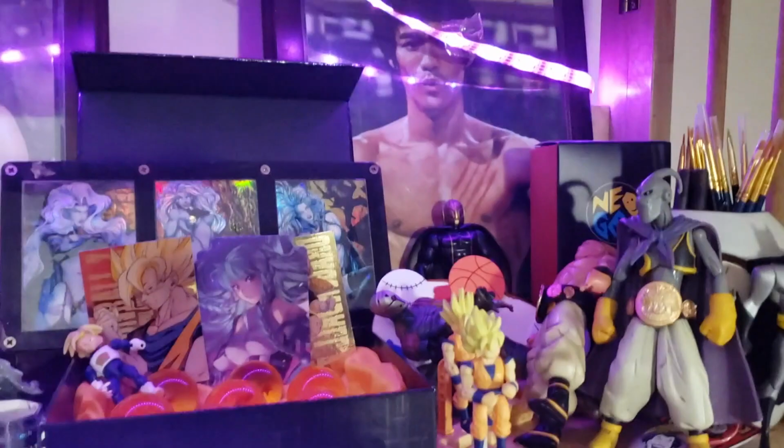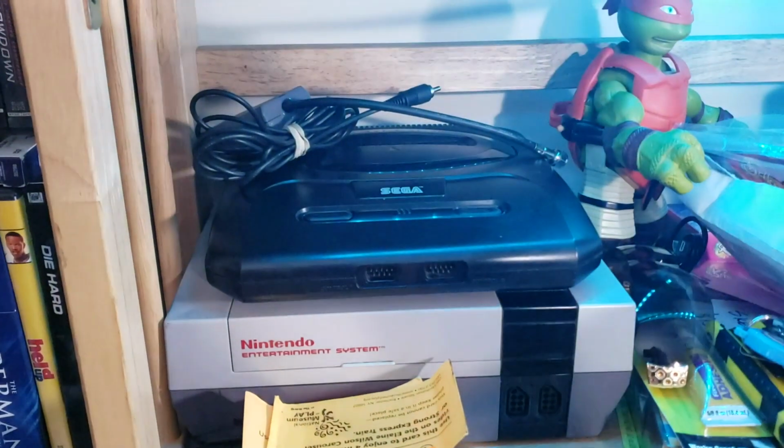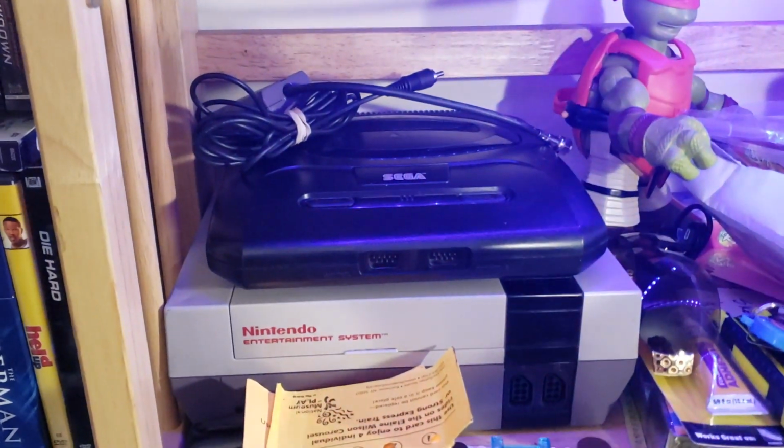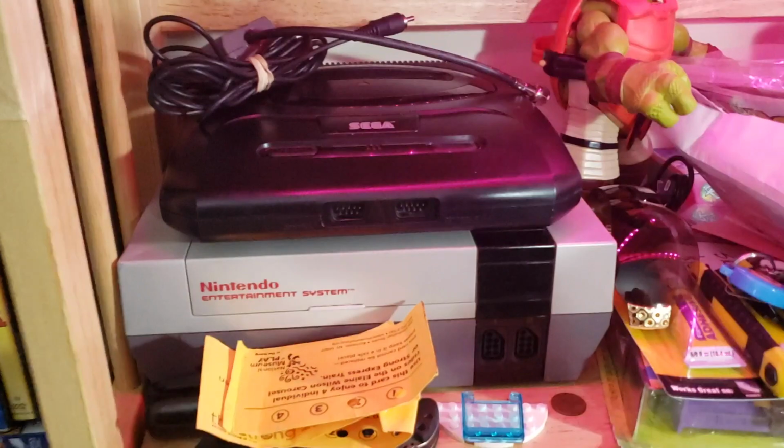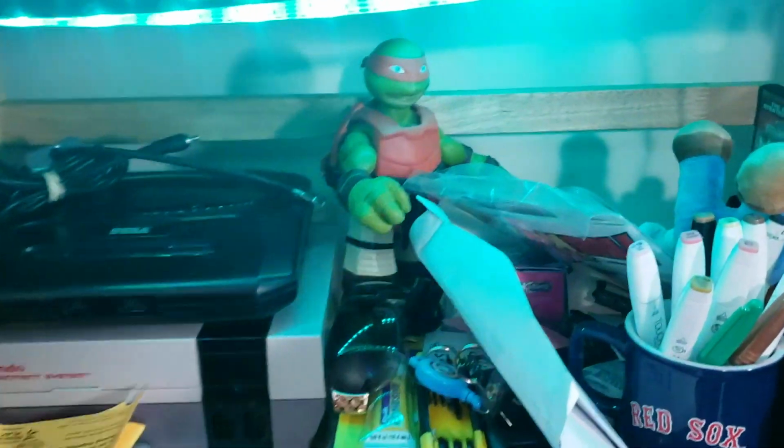Alright, dropping a level here. This is where things get messy. So I'm selling this Genesis and this top loader, or not top loader, toaster. Because I got the Retron, I really didn't see a need of having two systems, so I need the space.